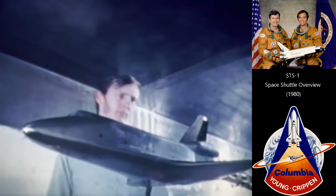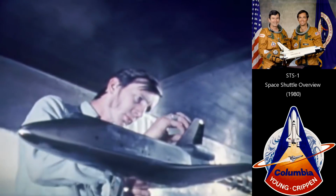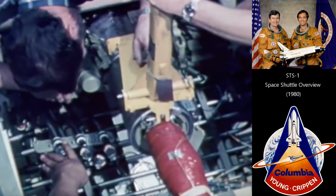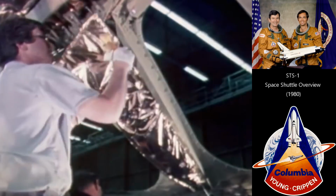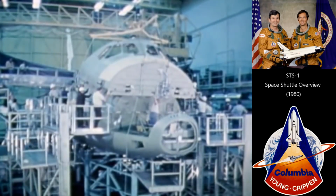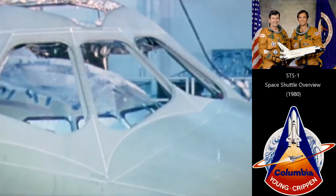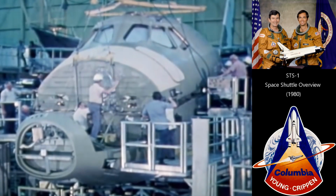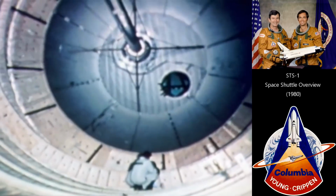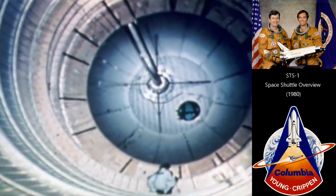To design and build the orbiter, a prime contract was awarded to Rockwell International. In turn, over 300 subcontractors produced many of the sections and systems that comprise this complex vehicle. Final assembly of the orbiters is completed at Rockwell plants in Southern California. In New Orleans, Martin Marietta builds the external tank.